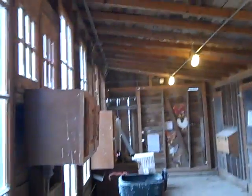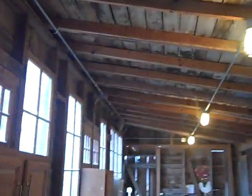A bunch of birds live in here, like in the ceiling and stuff. I don't know if you can see that nest. Yeah, they're flying around. So it's kind of weird.